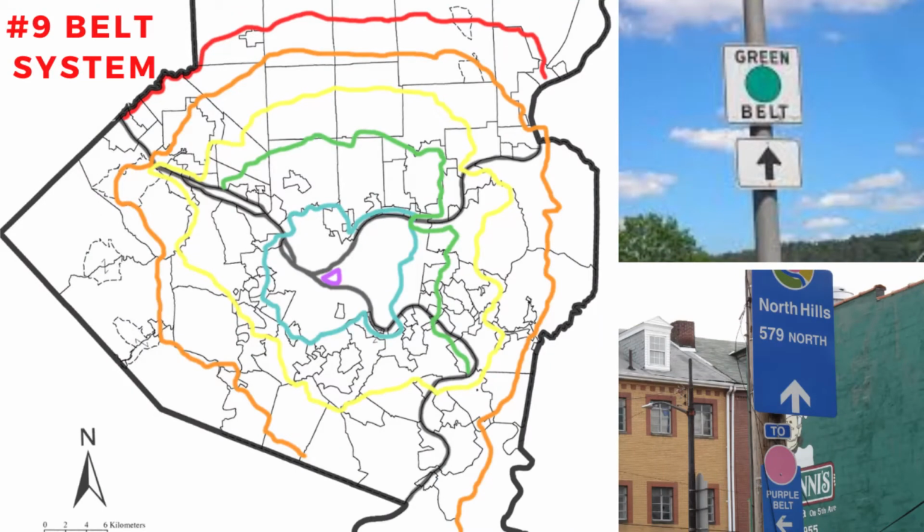As you are driving around Pittsburgh, you might notice traffic signs along the roads that have a colored dot and might say red belt, orange belt, green belt, and so on. This is the Allegheny County belt system, invented in the late 1940s as a way to alleviate congestion, but these are not highways or high-speed routes. I recommend following the yellow belt for an enjoyable weekend drive of back roads around Pittsburgh.